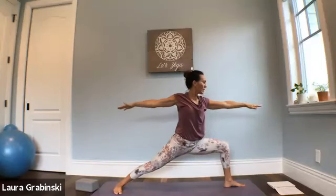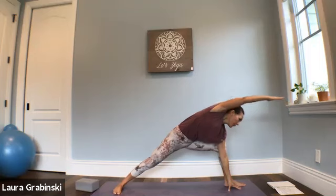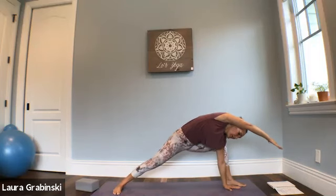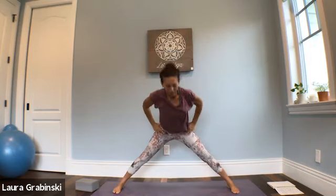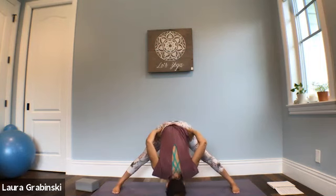Inhale. Warrior two. Exhale. Inhale. Side angle, left hand down, right arm over your head as you exhale. Inhale, all the way up to straight legs. Arms over your head. Forward fold, hands to your hips if you need the support, head to the ground.